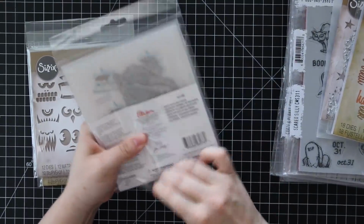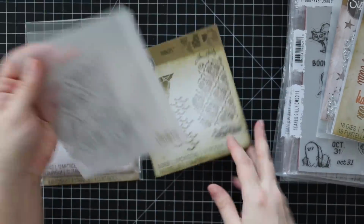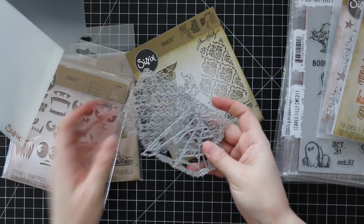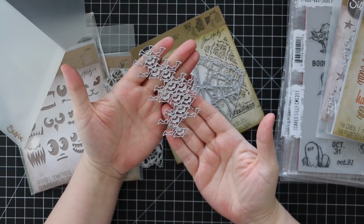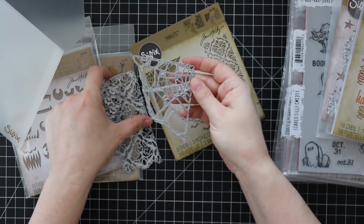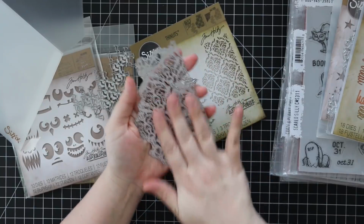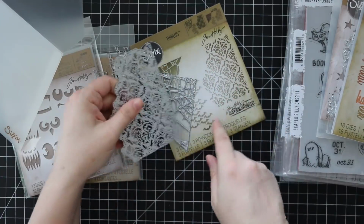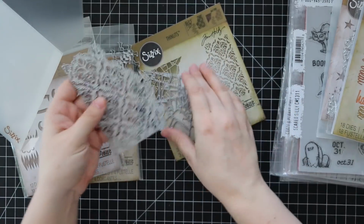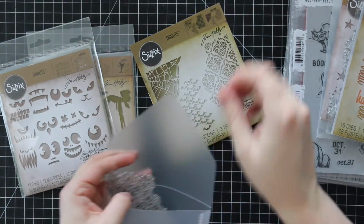And then I got this Thinlits set. This is the Mixed Media Halloween. And, you know, it looks like so. But again, once you actually look, the detail on these is something else. Look at that. Isn't that amazing? And then you have this amazing web one. And then this gorgeous, gorgeous Damask one. Totally can use that for anything, really. So yeah, really pretty. Very detailed, very intricate. Got that.